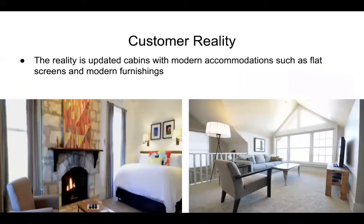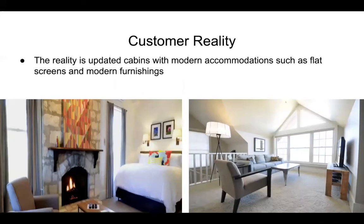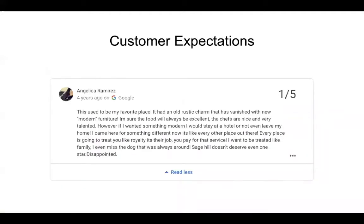It's very much in contrast with the actual reality when these customers show up for their stay. The reality is updated cabins with modern accommodations such as flat screens and modern furnishings, and it's not what they're expecting at all. On their website, a lot of the new offerings are an updated modern spa, an above ground swimming pool, modern decor, and paved running trails. It's a pretty stark contrast between what they're talking about on their website and what customers actually find when they get there.